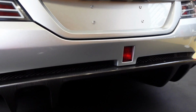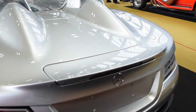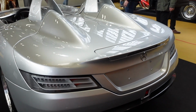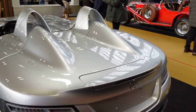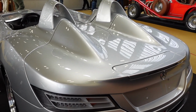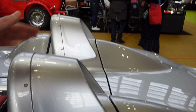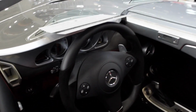Cool, it's like the full carbon diffuser you have here, fun thing. And this is sort of a small spoiler that comes up. Maybe you have a little bit of a boot here. I think you have it, yeah. Boot that you can maybe put your helmet in or some luggage in. And here of course to protect, sort of a roll bar, so that you won't get killed.